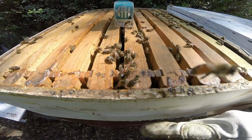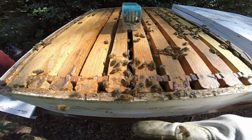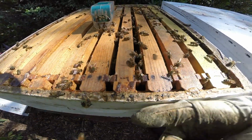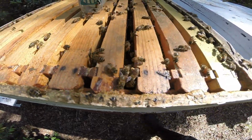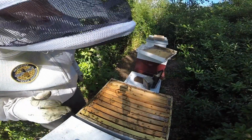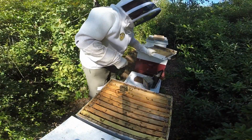I've had this happen before. Sometimes you have to assist the queens. Alright, she's down in there. I've had the queens try to crawl out of the box before, and sometimes you have to force them down in there.